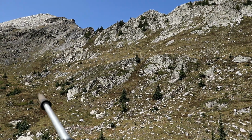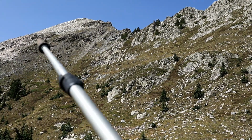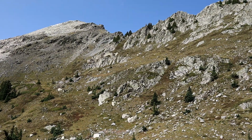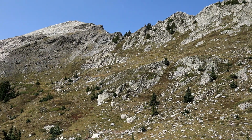And I found a trail up there. It's probably a game trail, but it's a lot easier way to get up there and then climb up from there. That's what I'll do next time if I was to try this again. Instead of going along that ridge, that was far more technical than I was ready for.